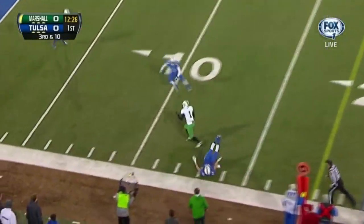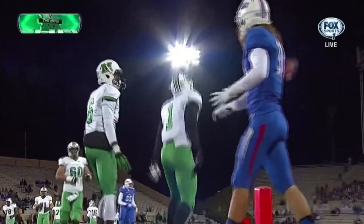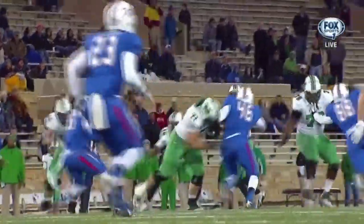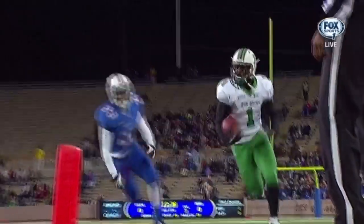Cato goes to his favorite receiver, Shuler, who dives for the end zone. Touchdown! And they've hooked up this year for a touchdown. Mitchell Osborne almost was able to knock this down. The linebacker, who's really in a mismatch with Shuler, and that ball got right by him at the last second.